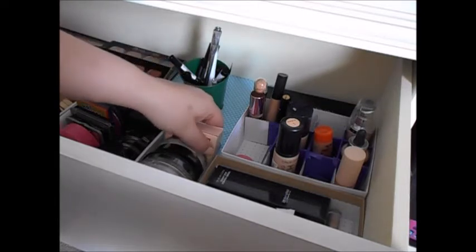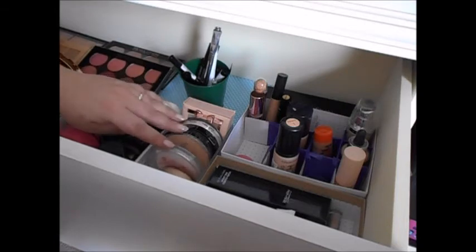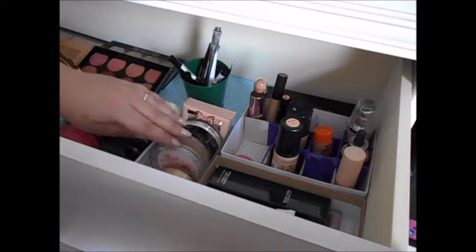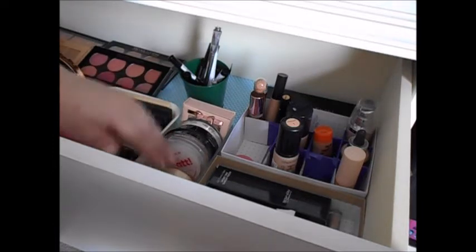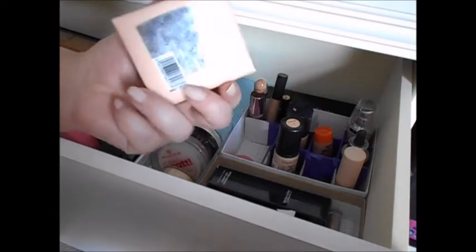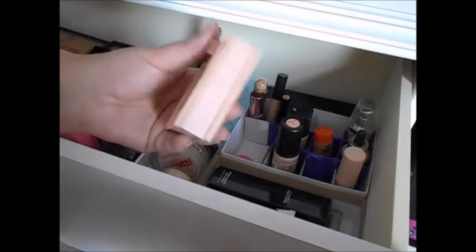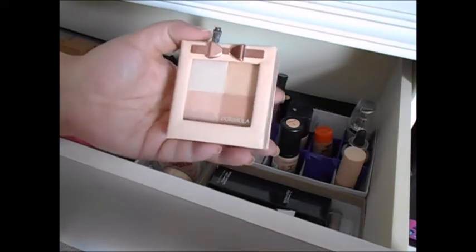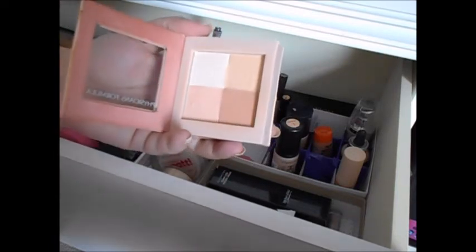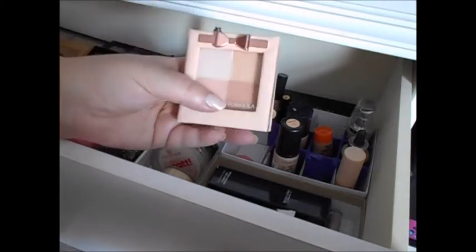For powders, because that other one is probably going to finish very soon, I think I'm going to pull in this one. This is a Physicians Formula Nude Wear Glowing Nude Powder in Light. It is in this gorgeous leather box, and then it opens up like this. So I'm going to use some of this powder, I think, this month.